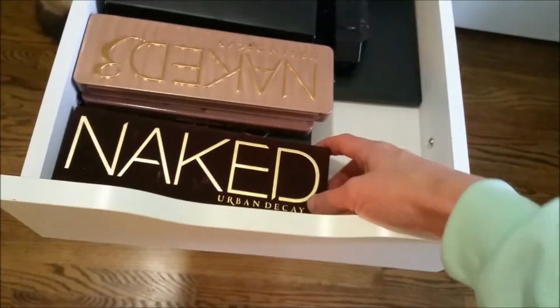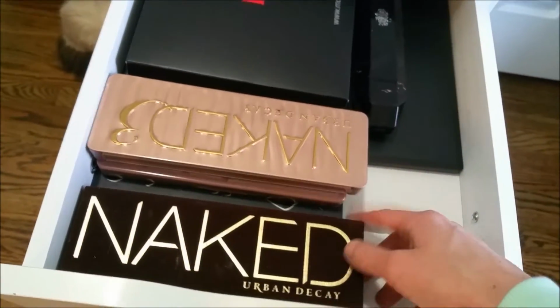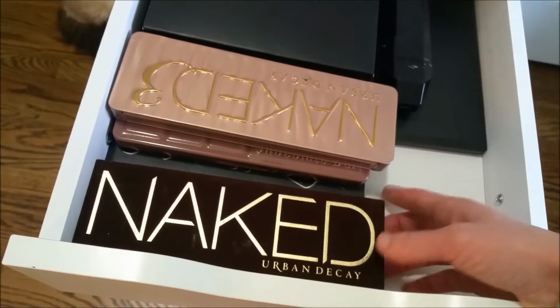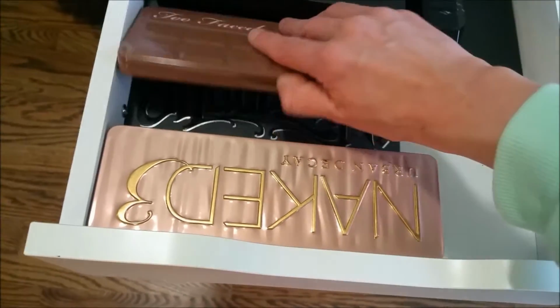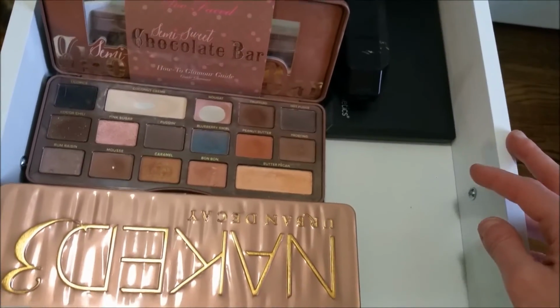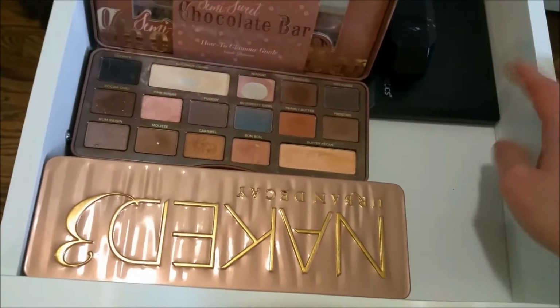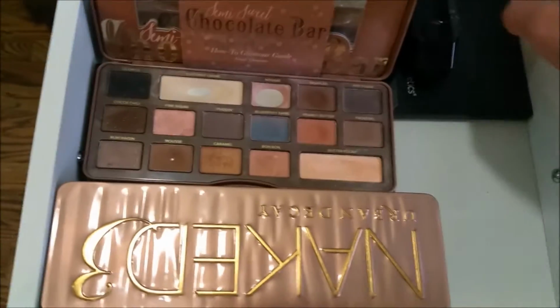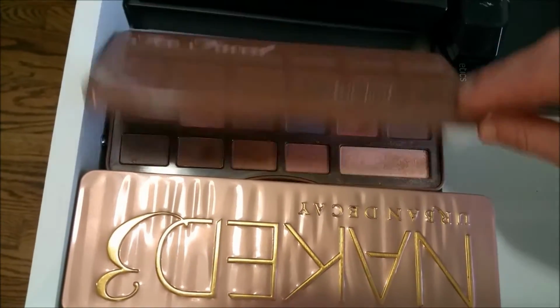This is just more palettes down here. These are all of my Naked palettes. I've got the Naked 1, the Smoky Eye, the Naked 3, and of course my Too Faced. I use this one like crazy. It is like my holy grail. I absolutely love it. And this color right here is like my everyday color. That's what I wear to work. And of course, you know that color right there. Beautiful. It smells so amazing.